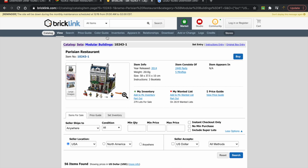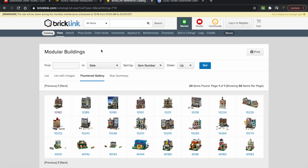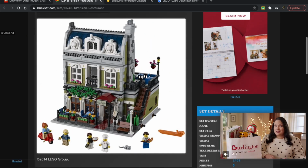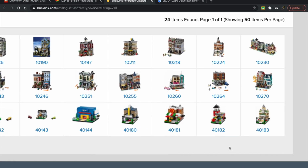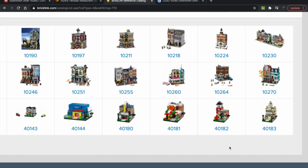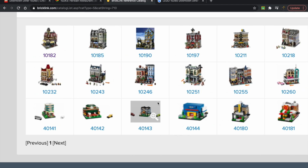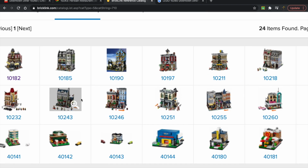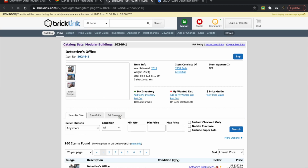But yeah, I think that's really interesting. If we look at some of the older modular buildings, for example, I think the Brick Bank was the one before that. I'm going to have to find that real quick. I just want to make sure I am giving you the correct information. Okay, so we have the pet shop. Actually, this is in chronological order, so when they were released. Interestingly, this was the last one to retire, even though these two came after.